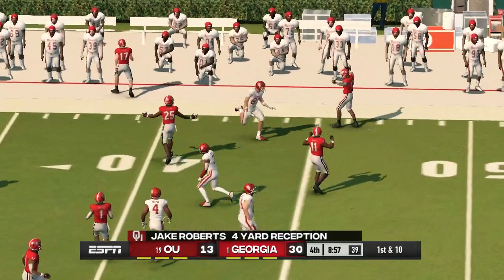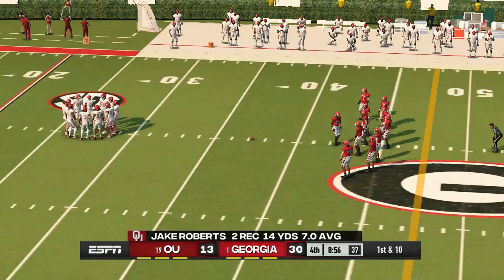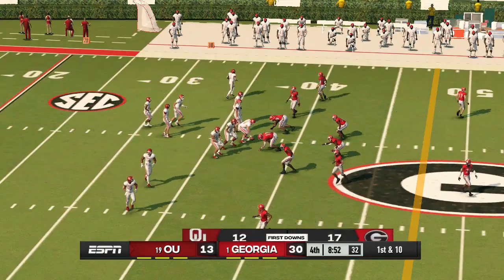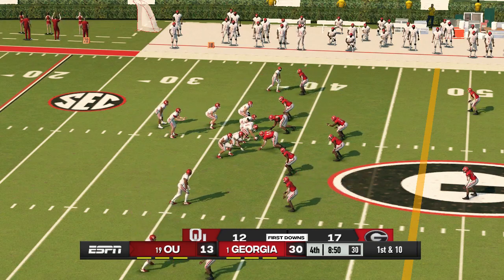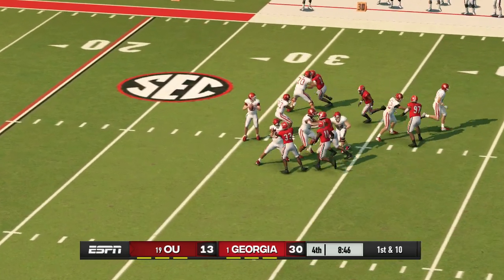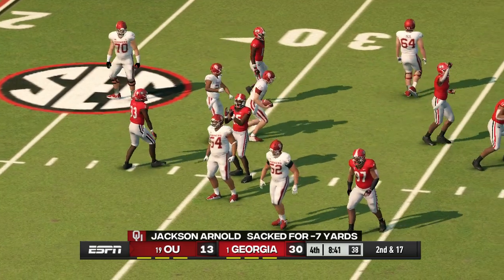Makes the grab and out of bounds. Roberts picks up about 4 yards with a catch. Nothing special here. Quick pass and a good catch, but it keeps the chains moving. From their own 37-yard line, first down. That's a great tackle at the 30-yard line.